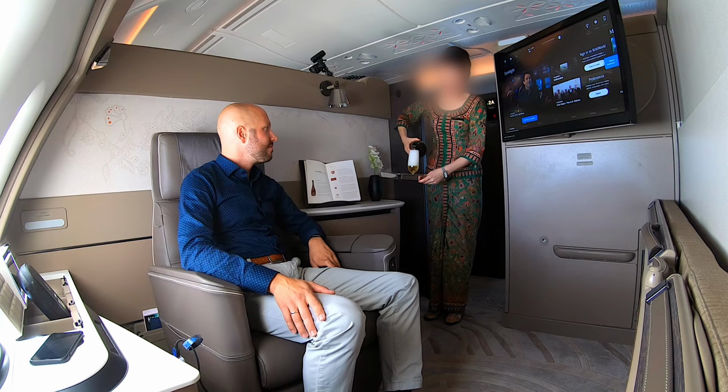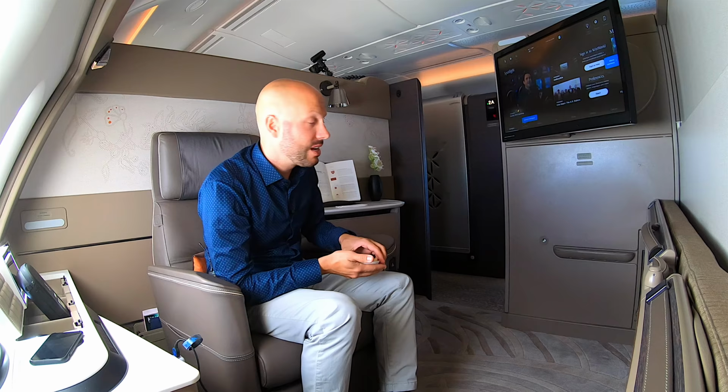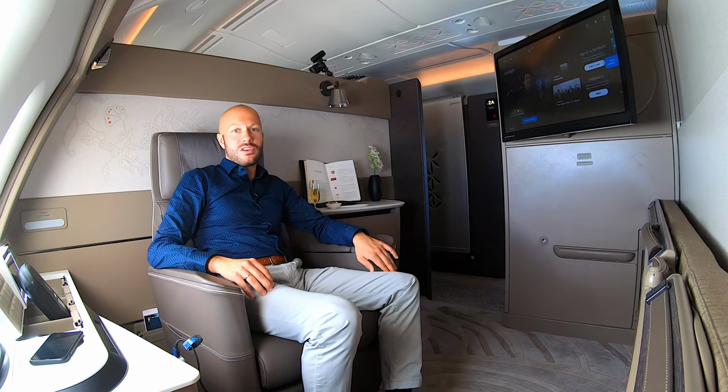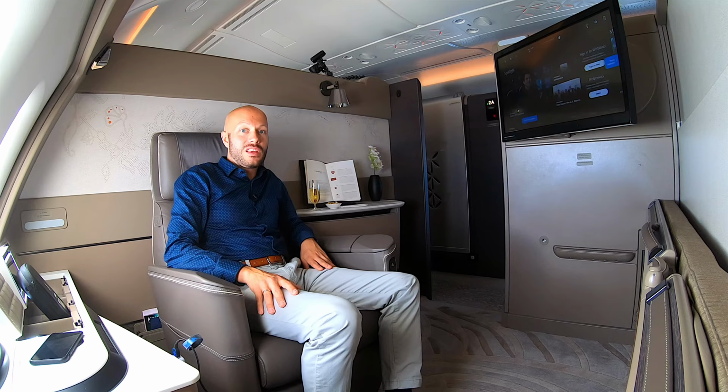Here is my pre-departure drink with some mixed nuts. I will show you in detail right now. And unfortunately, because this flight is only almost 4 hours, it's a brunch menu. There is no caviar service. What a pity, we really looked forward to this. Maybe next time we should fly Singapore Airlines in first class for a long haul flight. Then we will enjoy the caviar service.